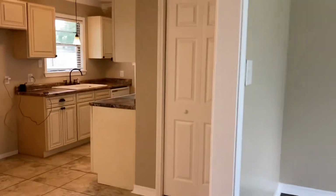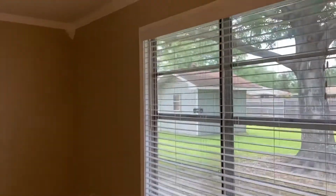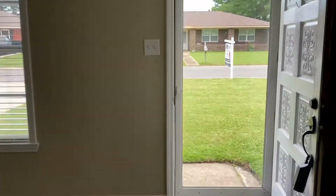All right, that's it. 4-bedroom, 2-bath home available officially tomorrow. Contact Judy Atherton at EXP Real Estate. Did I show you the back? Yeah, that's it. That's the whole tour. All right, hey, thanks for tuning in.